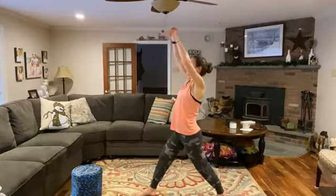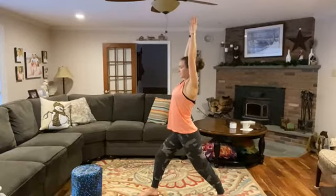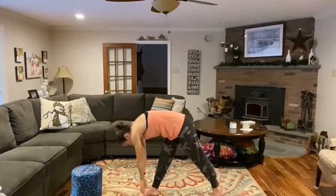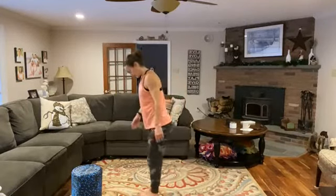Same thing. Adjust your feet if you need to. Press into that heel to get those calves stretched. Deep breath in, and as you exhale, fold to reach that front foot here. Good, nice job. All right, we're going to switch sides.